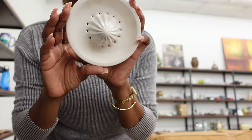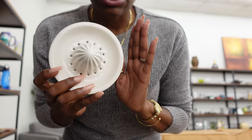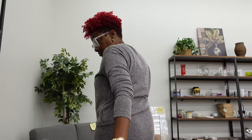I think I'm gonna get this. I saw this earlier. It's $1.99. And the one I got at home right now is horrible. So I'm gonna put this in my cart and think about it. It looks like it sits over your bowl or your dish or whatever you're gonna squeeze the lime in. It'll sit over it.